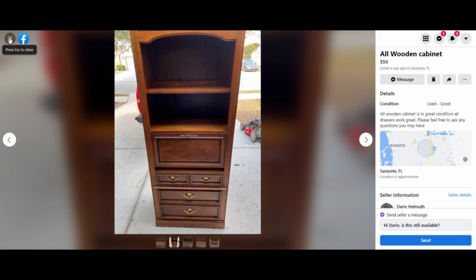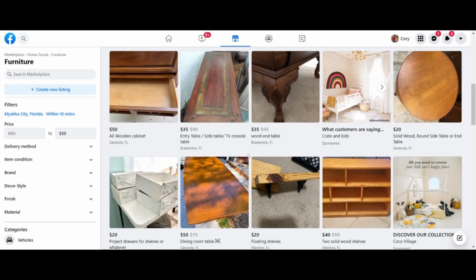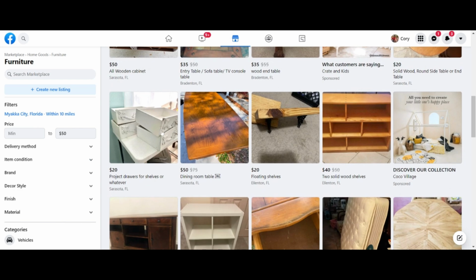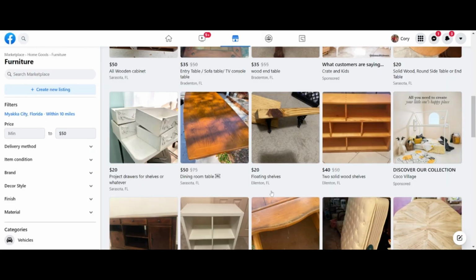So yeah, I'm going to pass on that one. The wood cabinets just don't really sell very fast, and then a lot of work goes on the inside. Then, what's this? Project drawers. No. Drawers. So it's just the drawers. I'm just kind of curious what the drawers come out of, right?